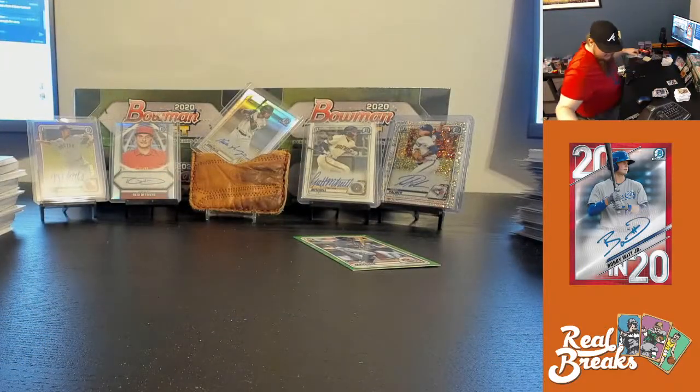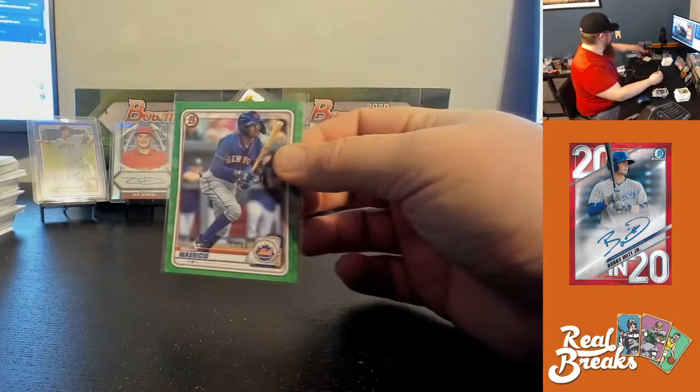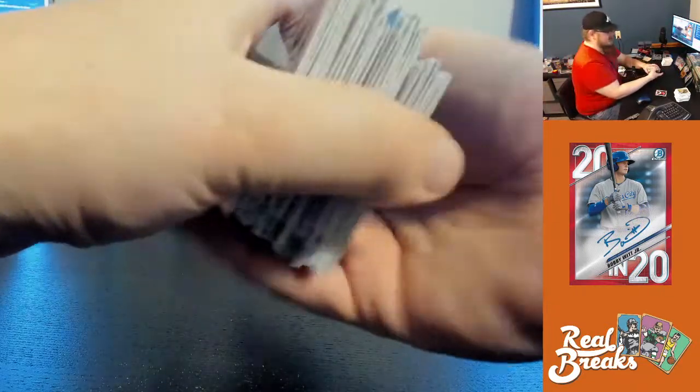Xavier Warren, Ronnie Mauricio, one of the more better centered paper parallels that I've seen.